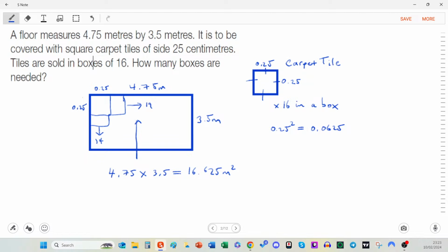So if we do 16.625 divided by the answer that I just calculated, 0.0625, I'm going to write that down actually. 16.625 over 0.0625. That's the area of the big shape and the area of the small shape. See how many go in. Apparently it's 266 tiles. Now that's what we needed to know, but it's not the end of the question.